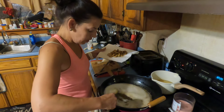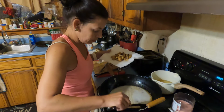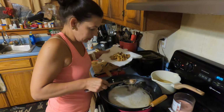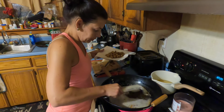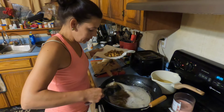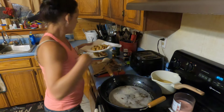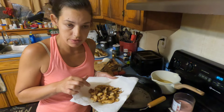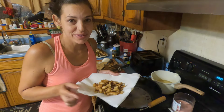So I'm going to go ahead and take them all out and hope I got them all. Get the little onion bits in there. Alright, guys. Pretty sure I got it all. And then we will turn this off so we don't burn the plates down. And I'm going to get my tortillas out of the microwave. And then I will show you guys how I'm going to assemble these tacos, okay?